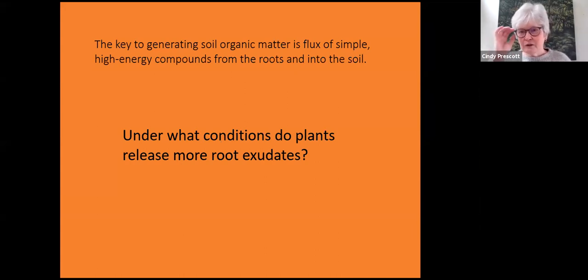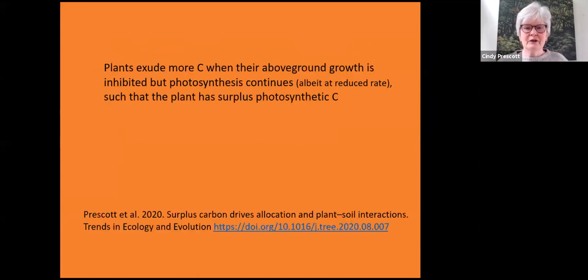So I've been looking into a lot of the information that we have about the conditions under which plants release more root exudates, because of course that can then tell us what we could do in terms of creating the right conditions to get more of these. This is what I found out after about a year's research: just about any plant that's being tested, including trees, exudes more carbon when their above ground growth is inhibited, but photosynthesis continues, and it may be at a reduced rate, but it continues such that the plant produces surplus photosynthate.